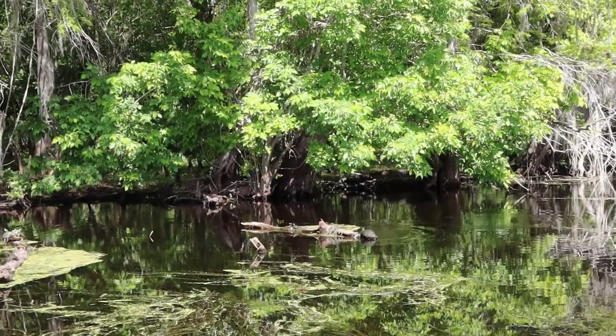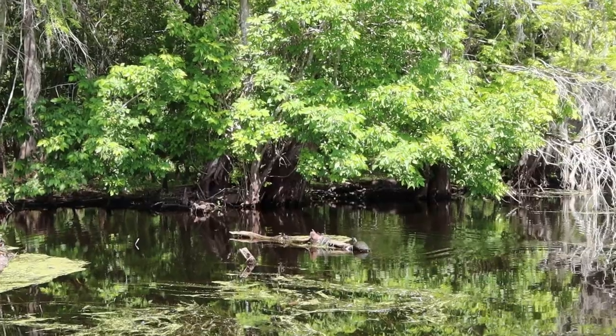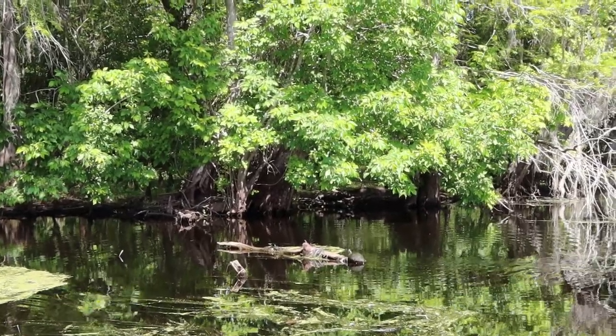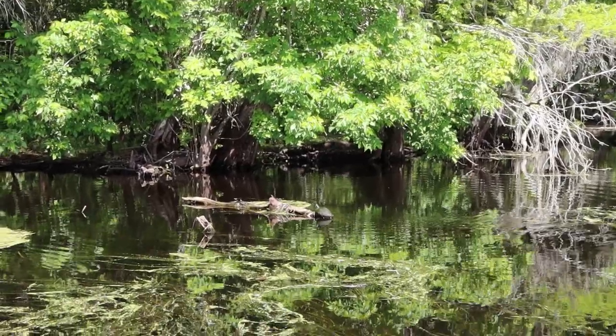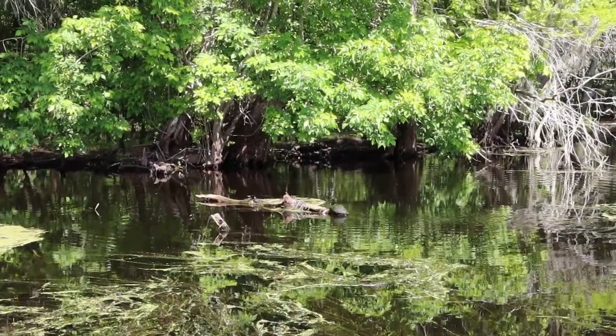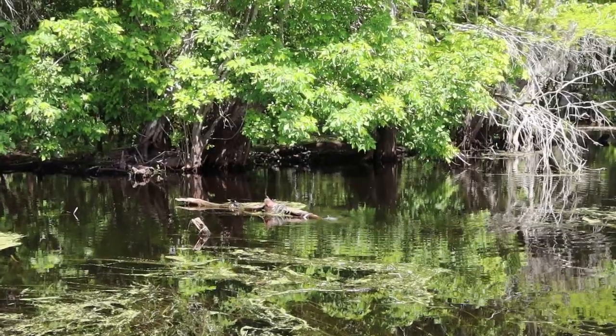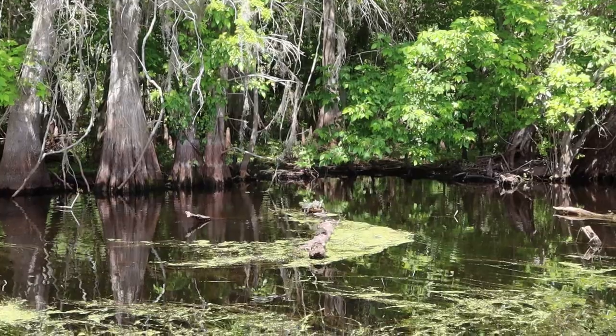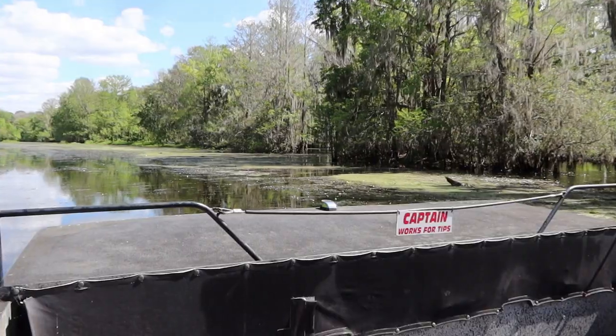This is the Withlacoochee River that we're on. The name is Seminole. It means little big water, water that comes and goes. She's 141 miles long, starts in northeastern Polk County and flows to the Gulf of Mexico. Pretty shallow. This area will average about 1 foot to 3 feet.